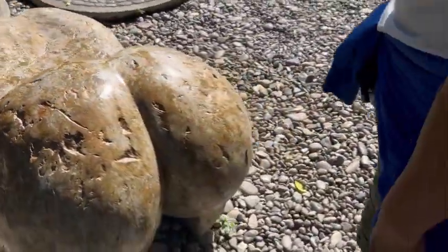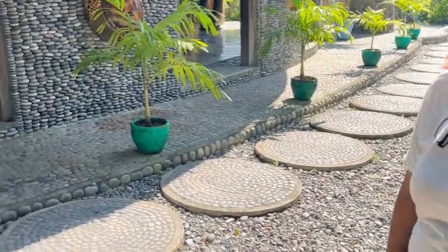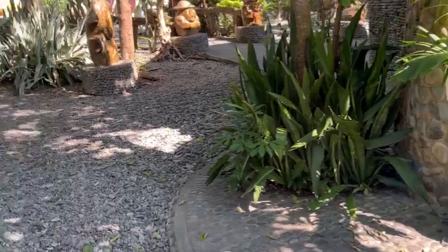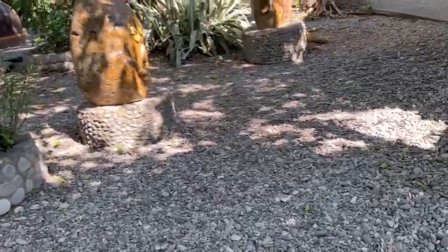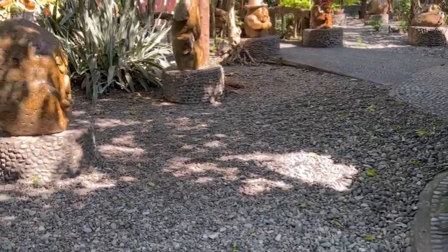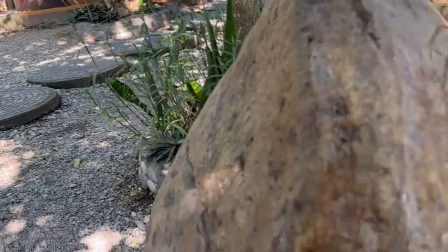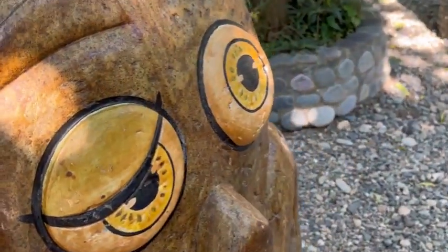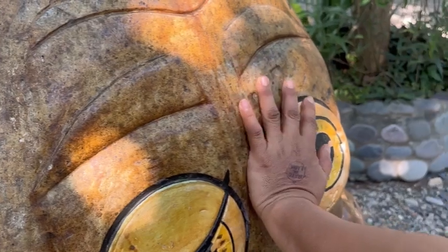Everywhere I look, there's another creature waiting to be discovered. From turtles with shells that look like they've been polished by the waves to butterflies with delicately etched wings. It's a celebration of nature in all its forms. Each sculpture feels alive, like it's part of the land itself, almost as if they just grew out of the rocks over time.